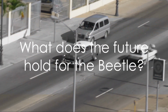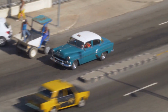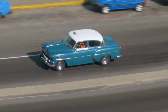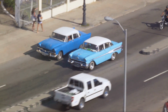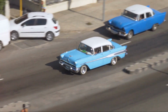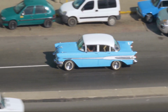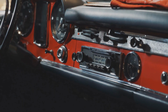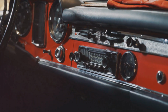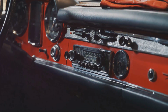What does the future hold for the Beetle? With the wrap-up of its production in 2019, you might think this is the end of the road for our beloved Beetle. But hold on to your steering wheels, folks. There's a buzz in the automotive world that the Beetle might be gearing up for a comeback, this time in an electric avatar. Yes, you heard it right. Volkswagen has been dropping hints about the possibility of an electric Beetle that could carry forward the legacy of this iconic car into the era of sustainable mobility.